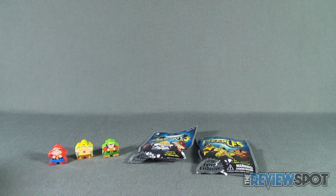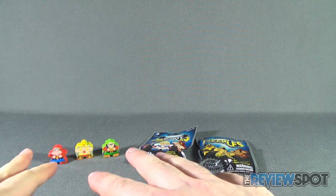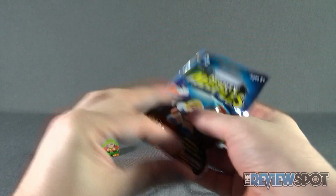Also, in a previous review, Spot had a look at the Hall of Justice collection. So I can actually take those and put them in the tins when I'm done.